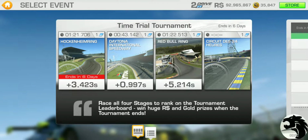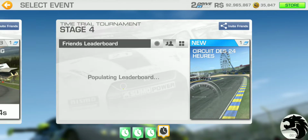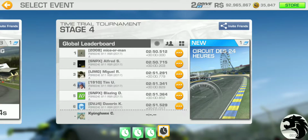Alright, while we're waiting, let's check in on this week's time trial tournament. We got a new stage opened. It looks like Le Mans. So, figure out what cars are available this week. And looks like the 911 GTR from 2017 is the top choice amongst the top guys here.